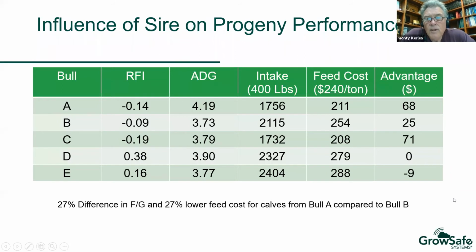I want to get into some work we've done looking at the effect on progeny. In this study, we had 5 bulls. We were able to generate at least 10 steer calves from each of those bulls. We knew those bulls separated themselves based on their residual feed intake. Bull A had the most negative RFI. Bull E had the most positive RFI of these 5. We then put their steer progeny on feed and measured the average residual feed intake for each group of progeny. A had a minus 0.14, E's calves had a 0.16.